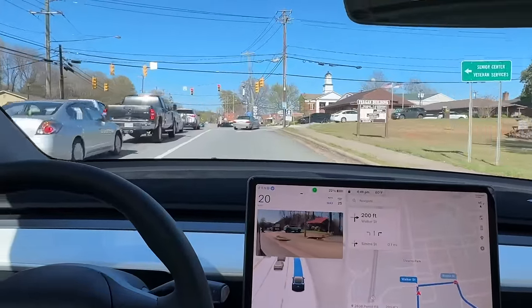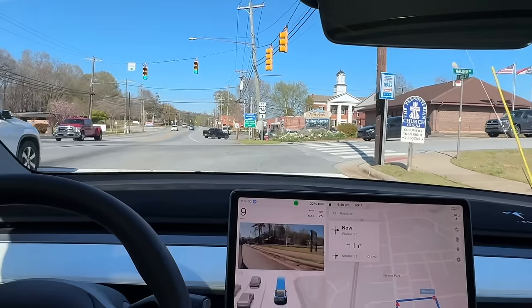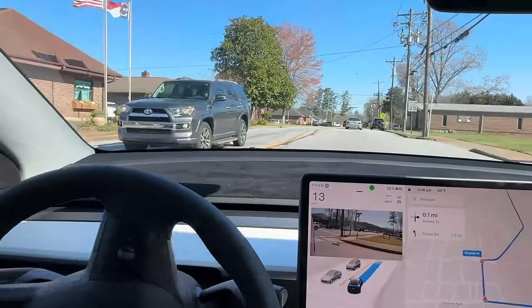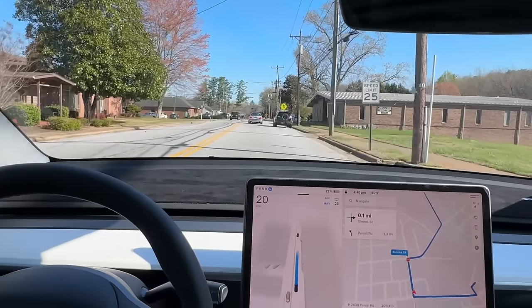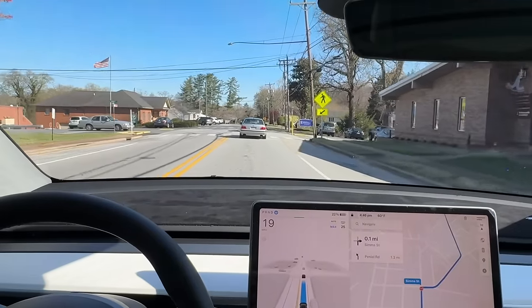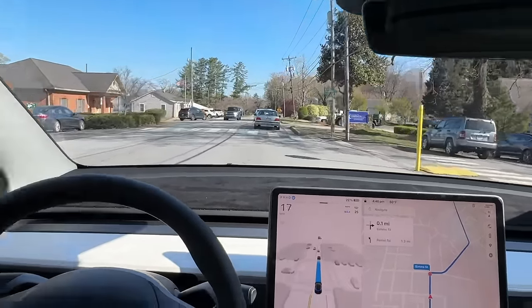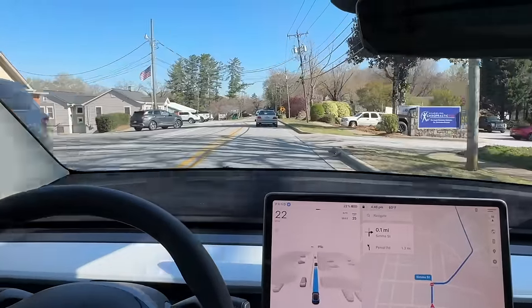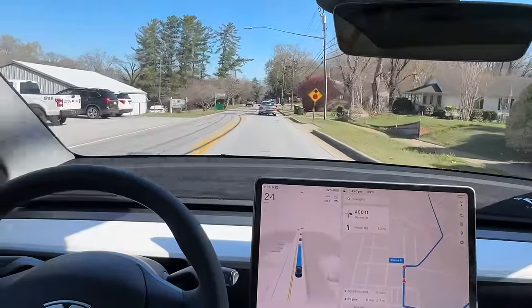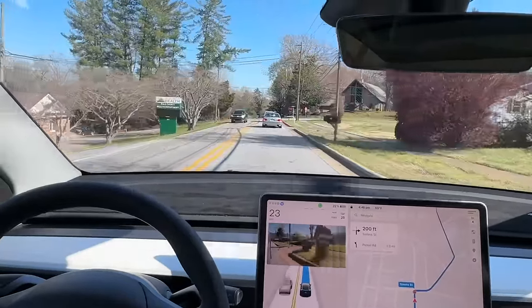Okay, got a red light here. Stop sign. Let's see what we got. Oh, just turned green. Make the turn. Awesome. Piece of crap. All of 180 horsepower or something.